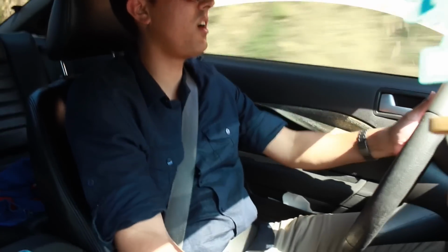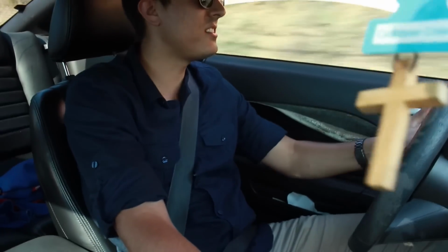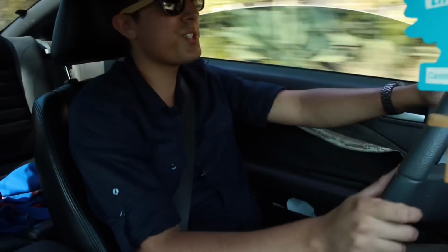Wow, my camera's falling a little bit because of the crazy grip. But the G's, dude. Wow. The car just goes through corners like it's nothing. These tires are just, I'm blown away.